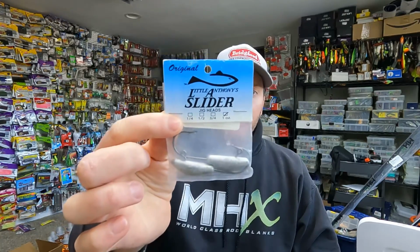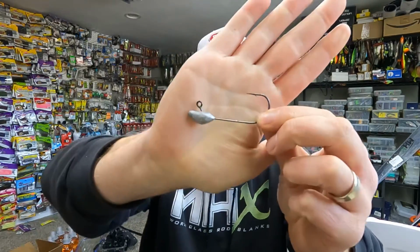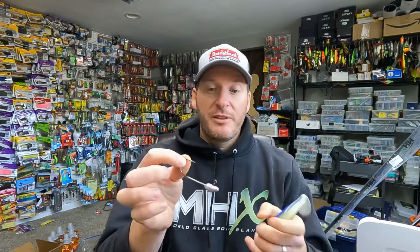So let's talk about our items. The first one that I'm going to talk about here is called the Little Anthony Slider swim bait head. I'll show you a different one. Well, this is the same one, different size. This is made by Phoenix Baits, and it's put out there as a swim bait head to be used in hollow belly swim baits, potentially on tube baits. There's several different things that they mention that you can use this head for.